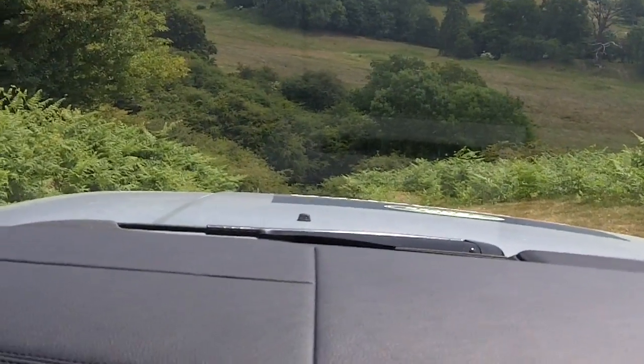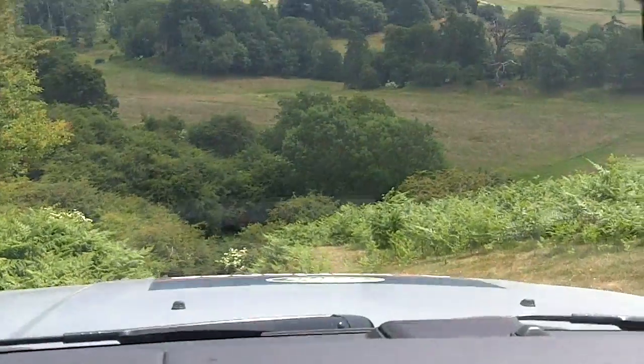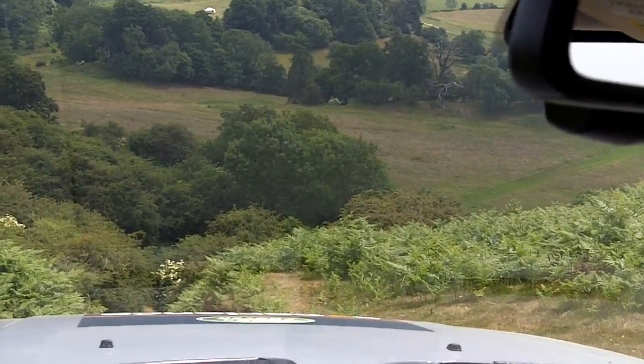So lowest gear possible, hill descent control in place, and I'm actually going to use the brakes a little bit because it gets quite bumpy in places. Okay.